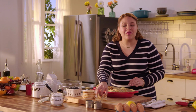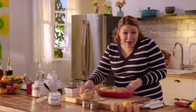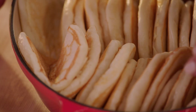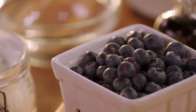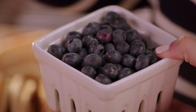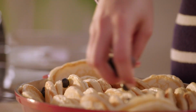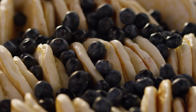When you're having guests over for brunch, the last thing you want to do is be flipping pancakes in your kitchen, right? I've got the solution for you, my overnight pancake casserole. And I love blueberries in this. They're sweet and so good for you, and especially for me, because I'm eating for two. The best part about these pancakes is they're gonna soak up all of that creamy custard.